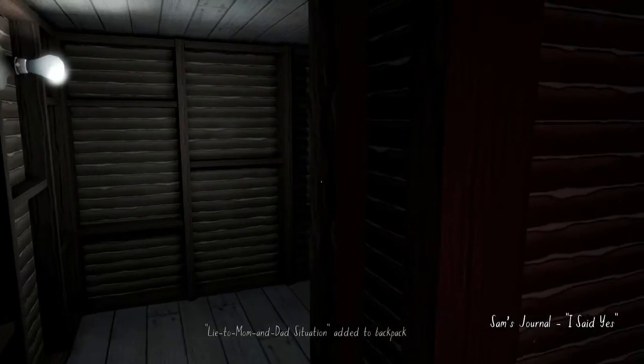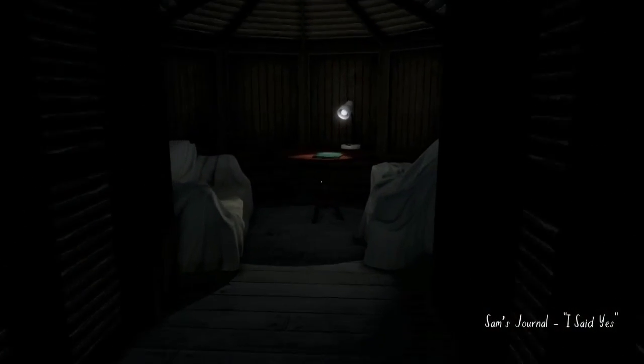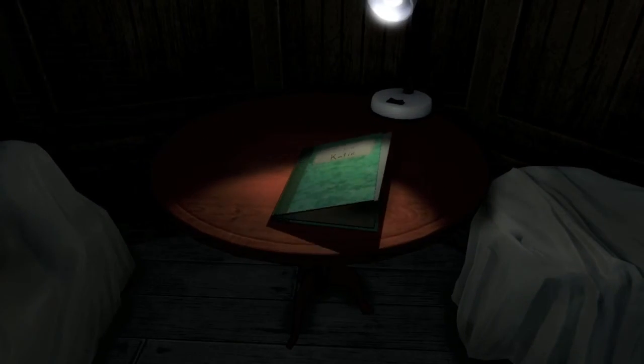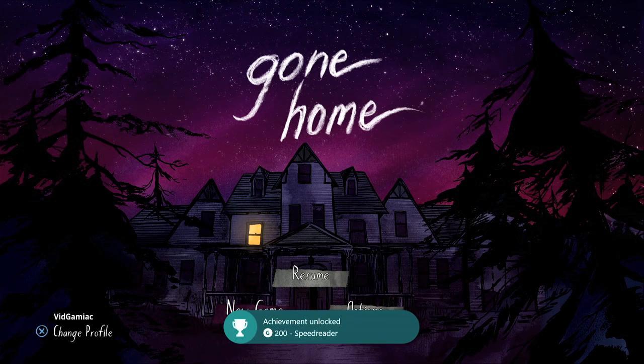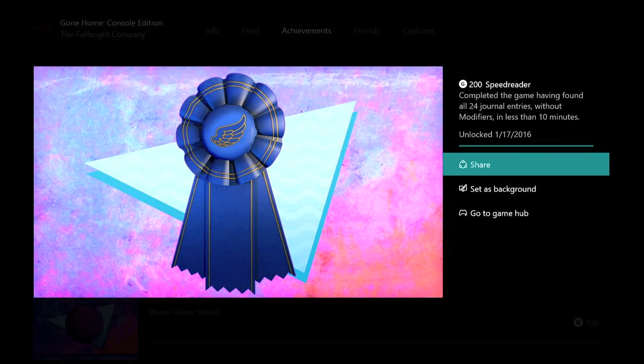All you have to do is just sprint towards the finish, and hopefully you have a bunch of time left on the counter. I managed to get this done in 6 minutes, as I said, but you have 10 to do this. Once you open up the journal, the timer should end and give you the achievement, if you were fast enough. 200 gamer score, and that's all there is to it.